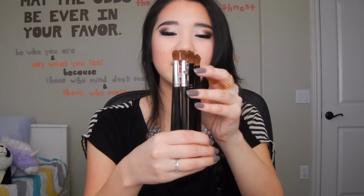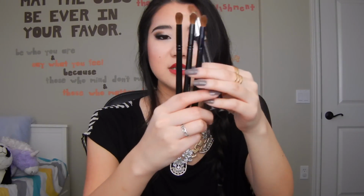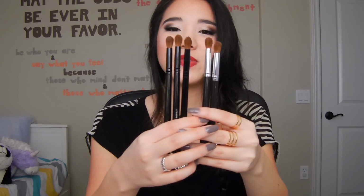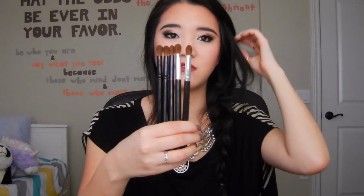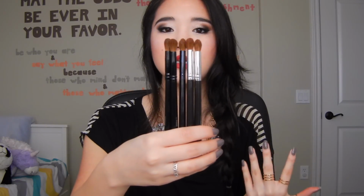These are from Target, and these were the first 2 that I bought with the silver ferrule, and they've actually been revamped several times. So these ones are literally all different, but they are all the same brush. I don't even know if it's their Up and Up brand or just some generic brand that they sell there, but these are all crease brushes. They're really inexpensive, like $3 or $4 each, and you can really not go wrong.